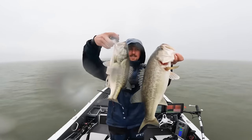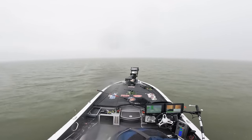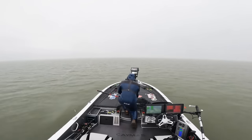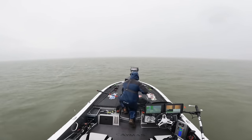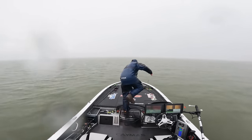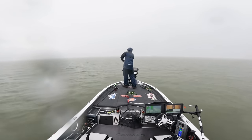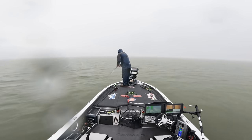There's the cull. The jerk bait is doing work. It's doing work. Seems to be getting a few bigger bites.